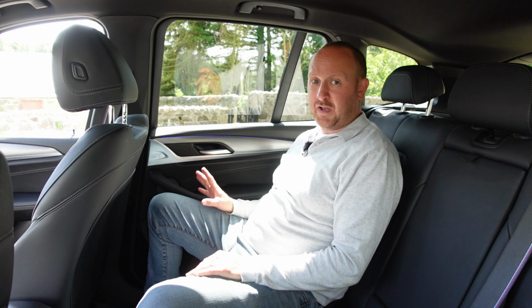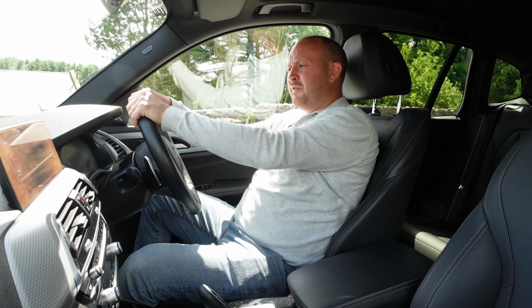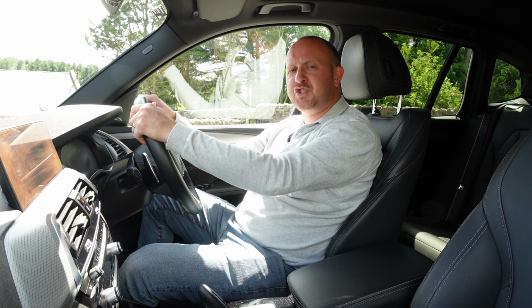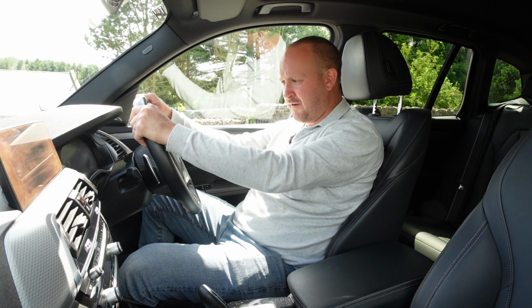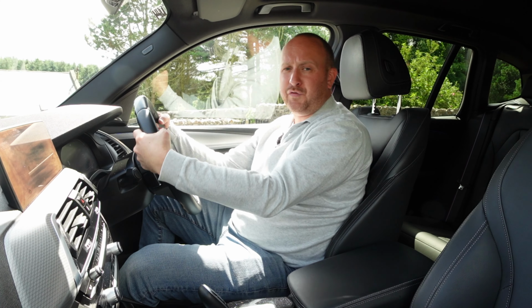Quality in the BMW X3 is really, really good. Nothing moves, everything feels built like a tank, but everything's so soft and squidgy where you would touch it. The elbow points, oh, amazing, like a couch. The steering wheel, possibly the softest, squidgiest steering wheel I've ever held. It's fantastic. That is just wonderful to put in your hands.